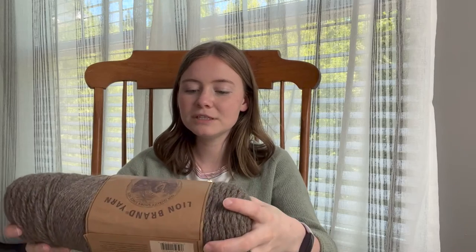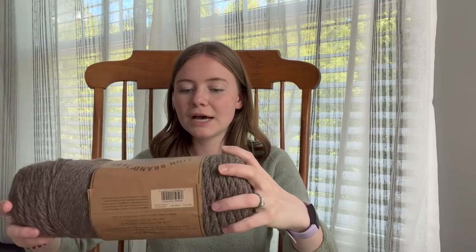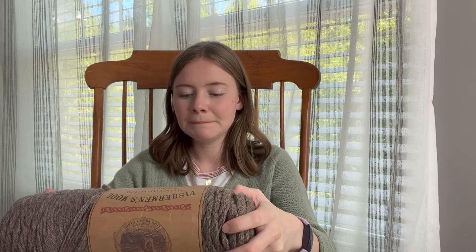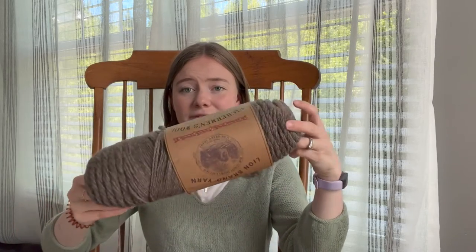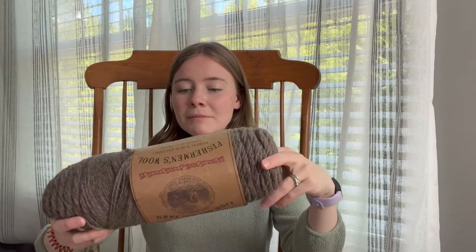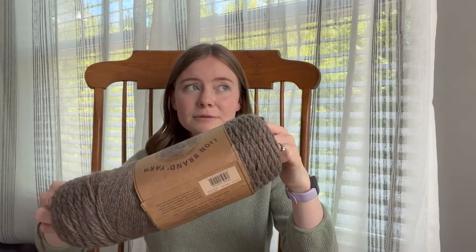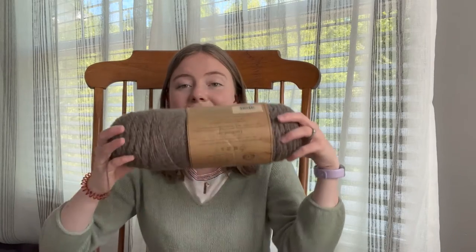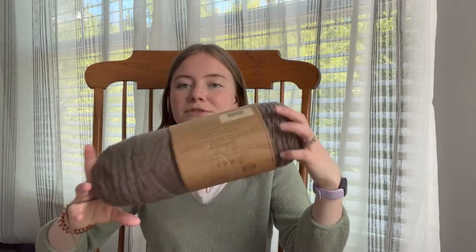I'm using Fisherman's Wool by Lion Brand and it's just 100% wool. This is 465 yards. I actually think it might be discontinued, or at least this color, brown heather, is discontinued. My mom found it at a thrift store and there were four of these in a plastic bag, sealed and totally untouched. So she got it for me a long time ago and I've been wondering what I'm going to do with it. I wanted to save it for something good where I need a lot of yarn. So this is my project, but I'm going to have a lot left.